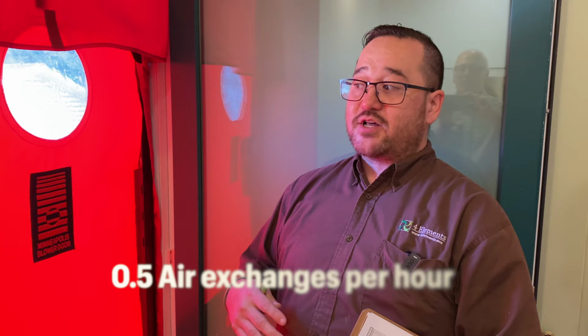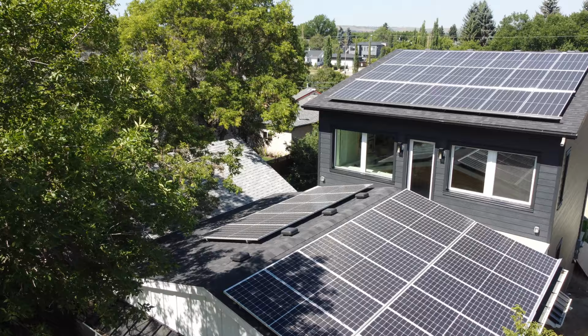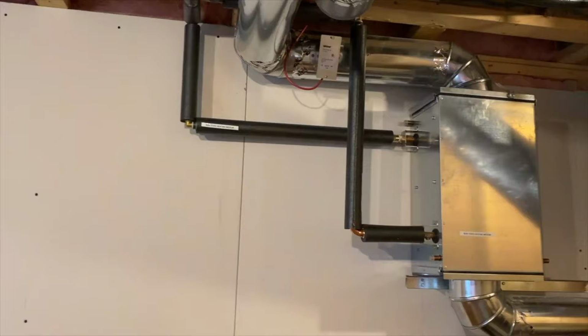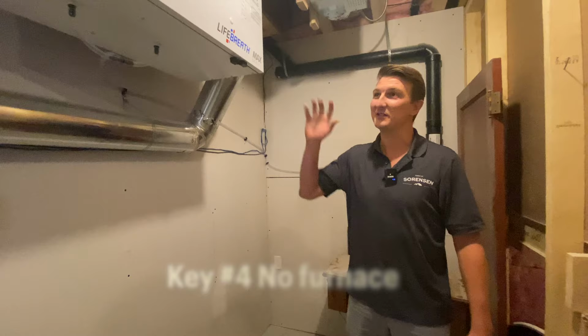You want that number to be lower, so this is about 20% of what a new home would be. Incredibly, this large passive house is so efficient, it has no furnace. And since the home is so tight, it has a heat recovery ventilator that provides plenty of fresh air. So here's exactly how this works.